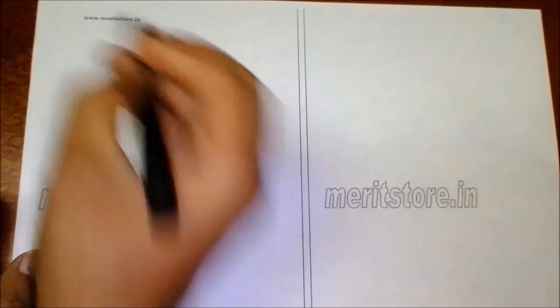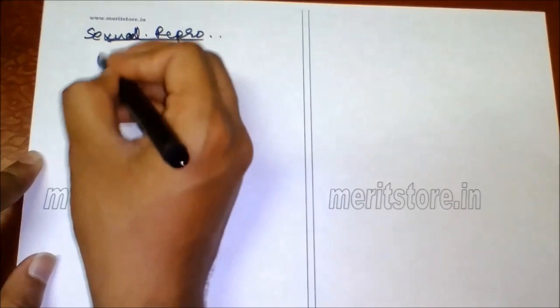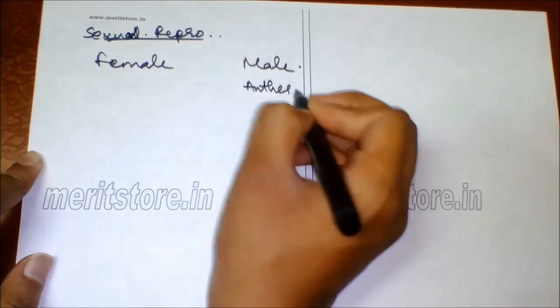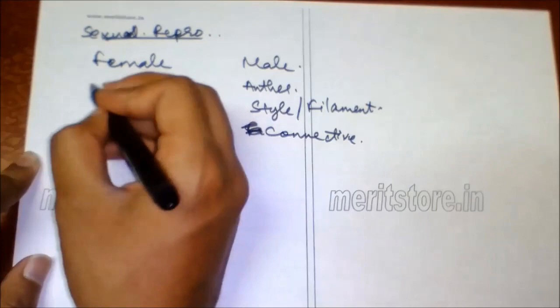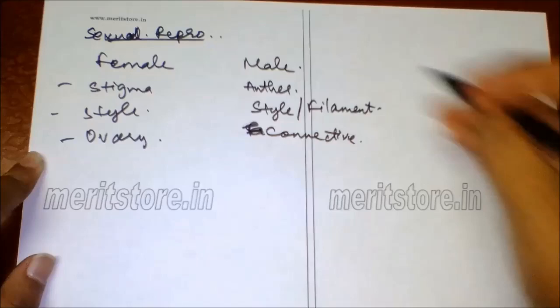Then comes sexual reproduction in plants, which includes formation and fusion of gametes. In this we have to remember the structure of the female part and the male part of the flower, as the flower is the main reproductive part. The male part is the anther, filament and a connective, and the female part includes stigma, style and ovary. The stamen is the male part of the flower.